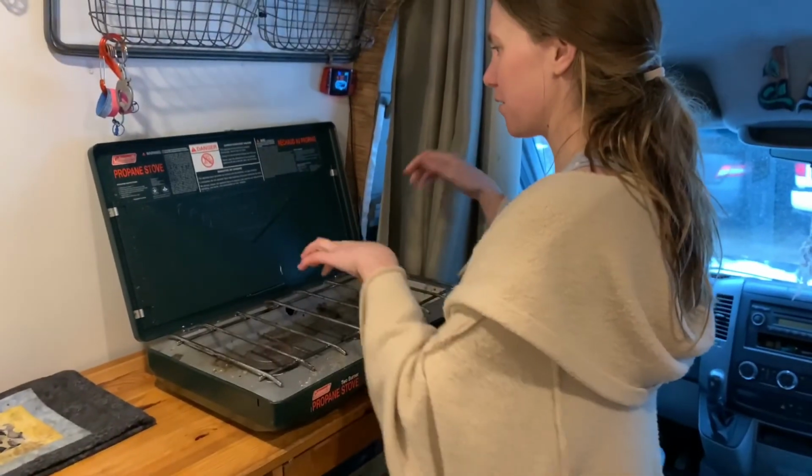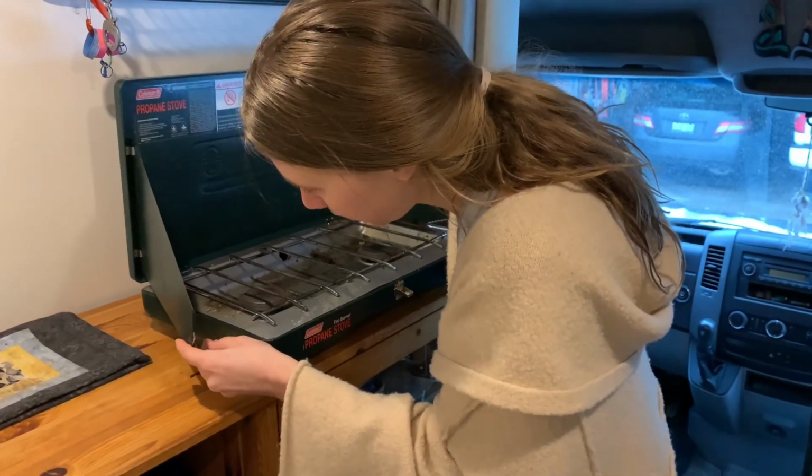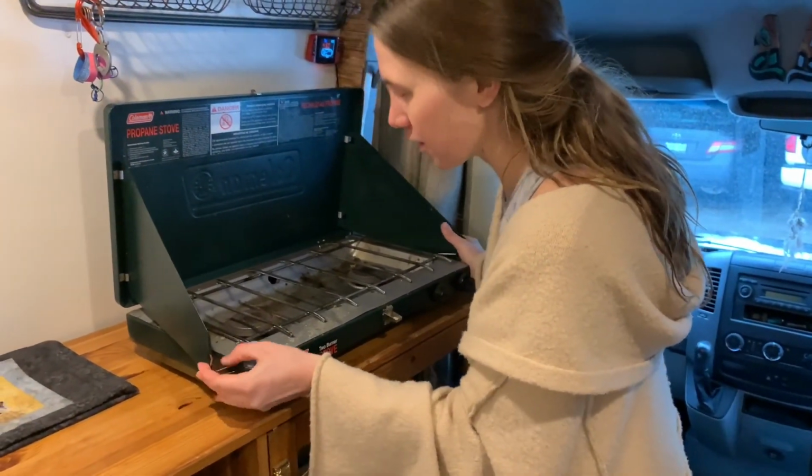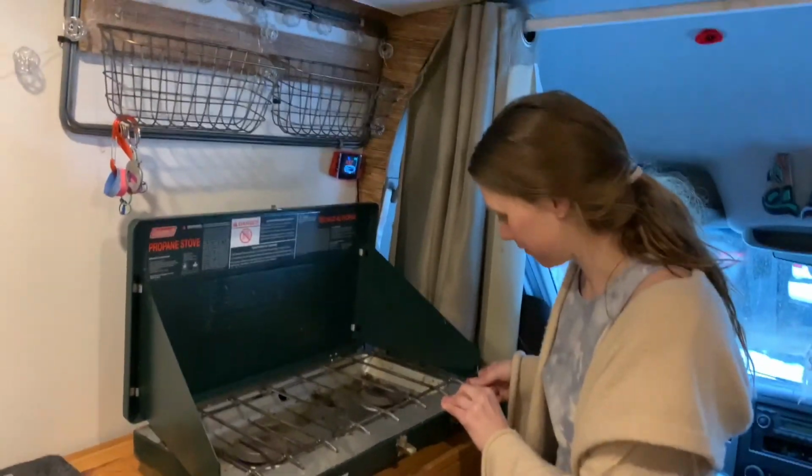To use the stove, put this there. This is a wind protector, but it's also a splatter protector. Turn the monoxide detector on.